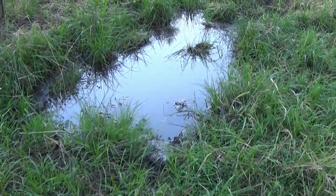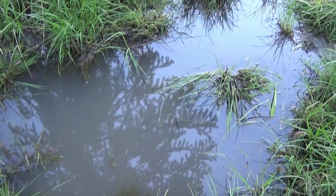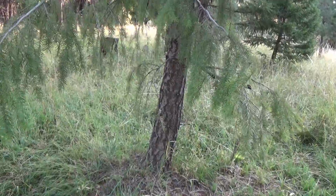Come up on a little wallow. Definitely been used. They've been in here wallowing. We're gonna get a game cam on this tree.